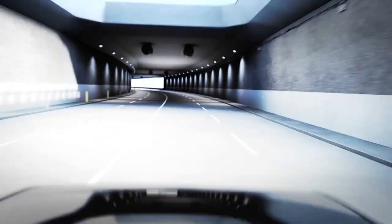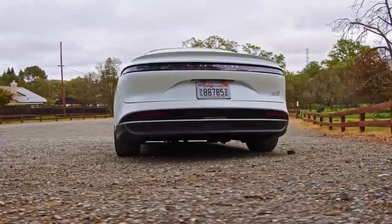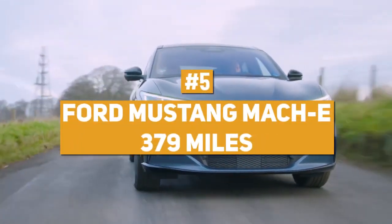Range anxiety has become a thing of the past, as some EVs can compete with petrol-fueled cars by driving for long miles before needing a recharge. Number 5. Ford Mustang Mach-E, 379 miles.